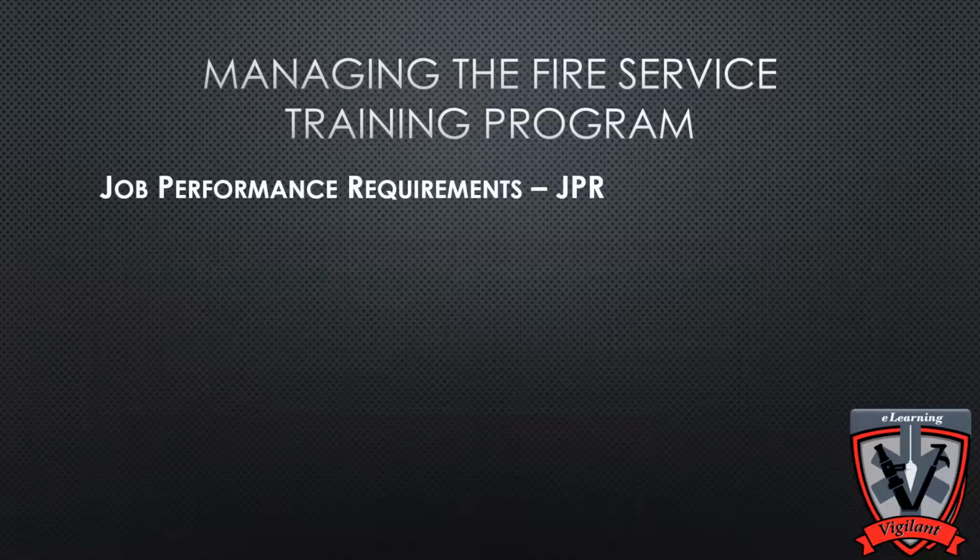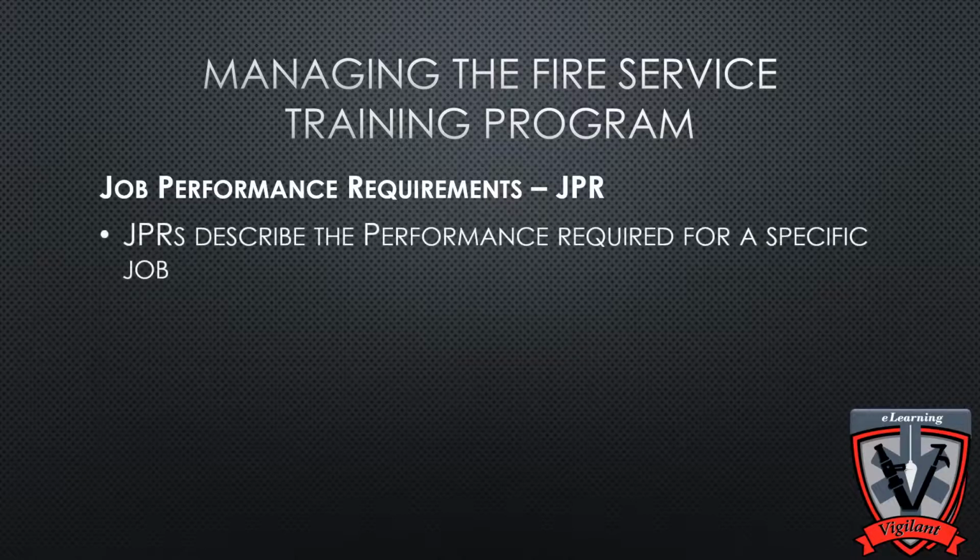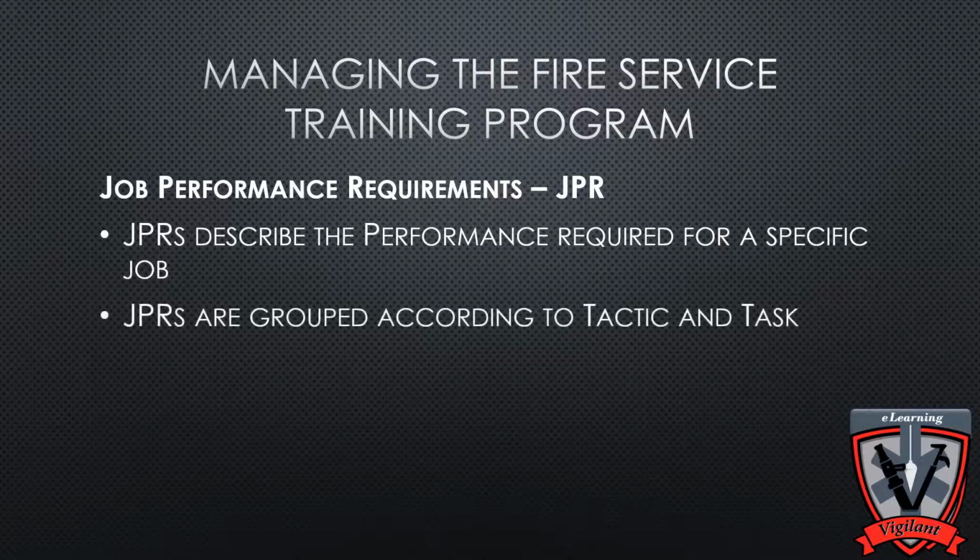And then that's what we call the job performance requirement. We take the job description and we build individual skills, or individual job performance requirements, and create a list of those skills for each job description. So a JPR describes the performance that's required for a specific job, okay? And then we group those according to task.